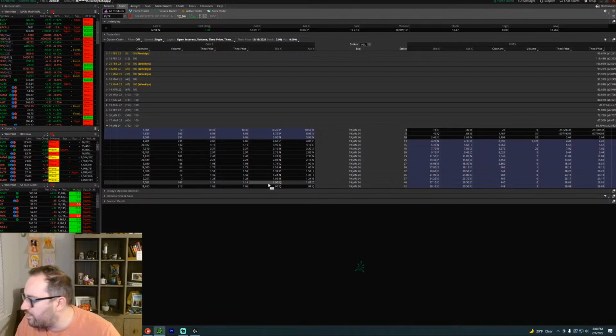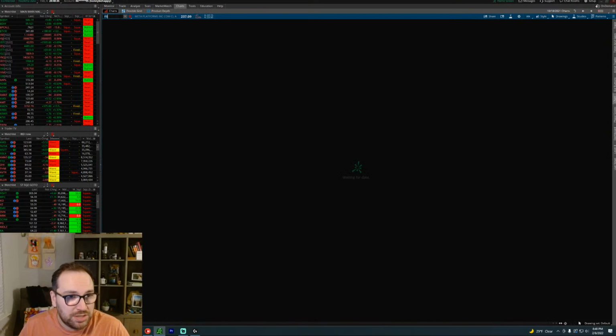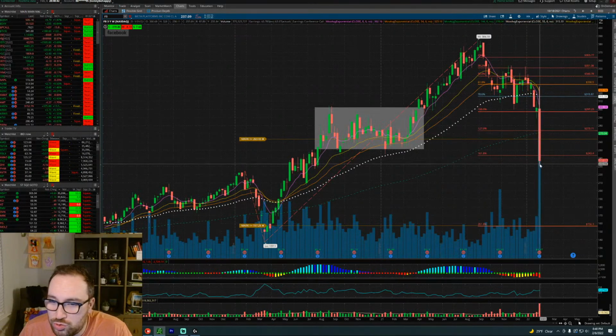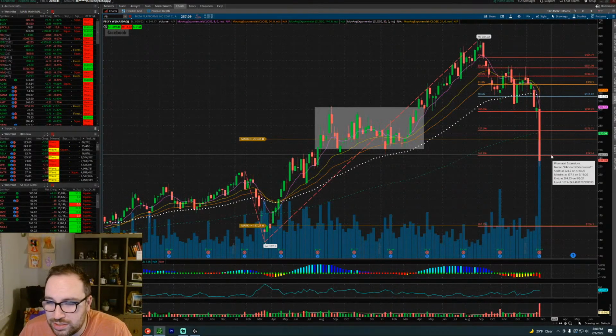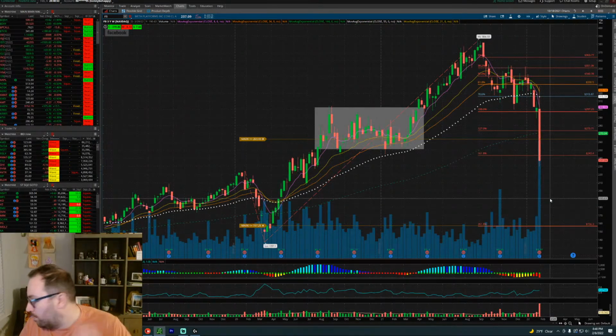But look at FB, please, says Raphael. Yeah, FB, not much to say here. This thing is somewhat of a dumpster fire. This is just a huge red candle, and this is usually a very large warning sign that a lot of pain has happened here. A lot of blood has been shed on this stock.